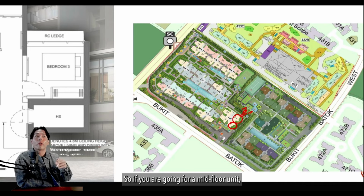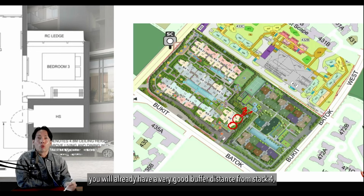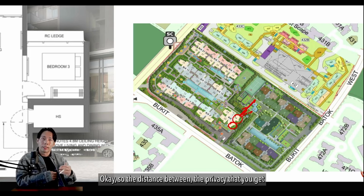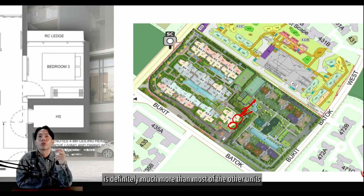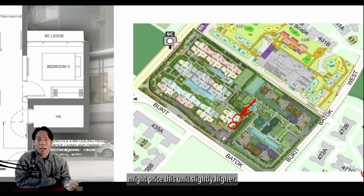So if you are going for a mid-floor unit, for example 5 to 6 floor, you will already have a very good buffer distance from stack 4 all the way to the opposite block of LWV. So the privacy that you get is definitely much more than most of the other units that you are going to have in Lumina Grand. So there's a potential that the developer might price this unit slightly higher.